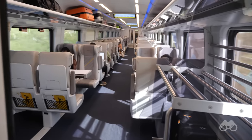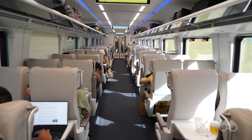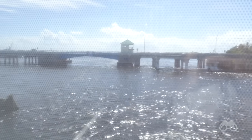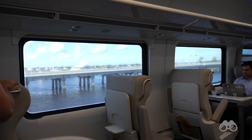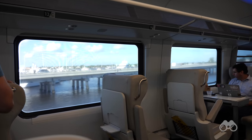The ride is smooth with that running over train tracks rhythm to it. The new Brightline track is extremely smooth, while the existing FEC track is a little more rickety. I'd say it's akin to Amtrak if you've ever done that. The occasional train horn, of course, also adds to the auditory Brightline experience.